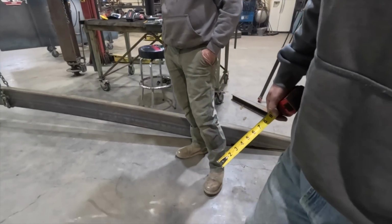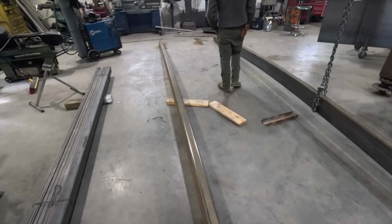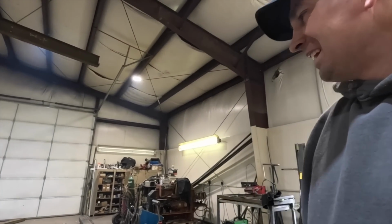Makes you kind of want to walk over it. I feel like Riley should do it, so if he falls, I could laugh at him, but I got halfway across it. I'm not going to fall and hurt myself today.